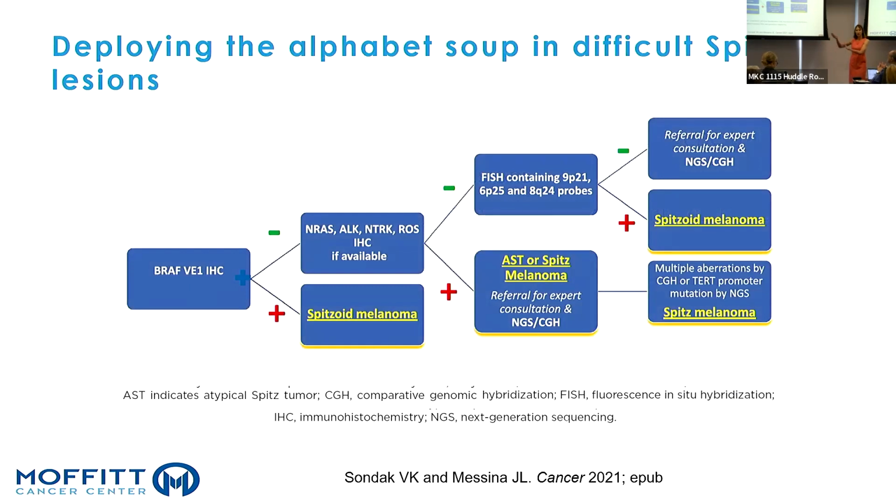This is more for the medical audience, but it shows how we integrate all of the acronyms that I talked to you about into a pattern of analyzing them step by step to determine if a lesion is benign or malignant.